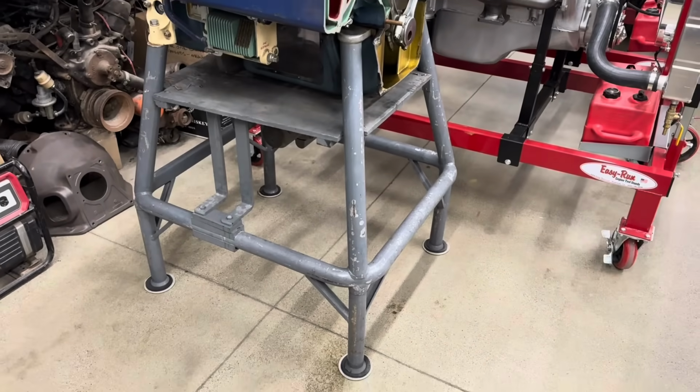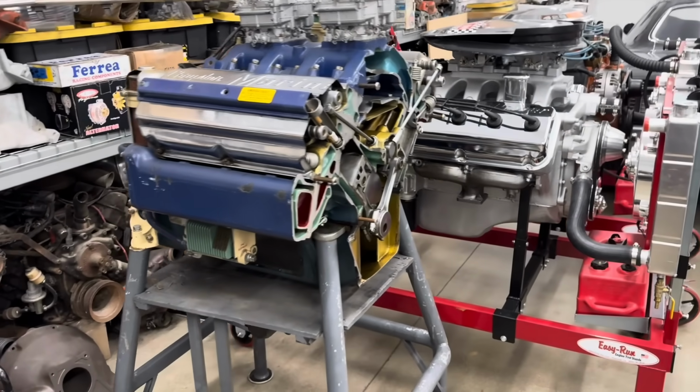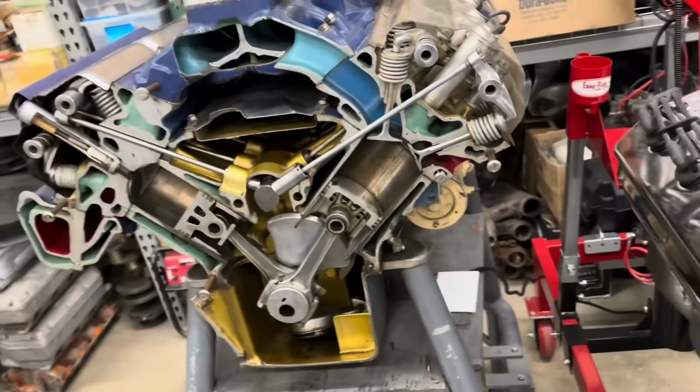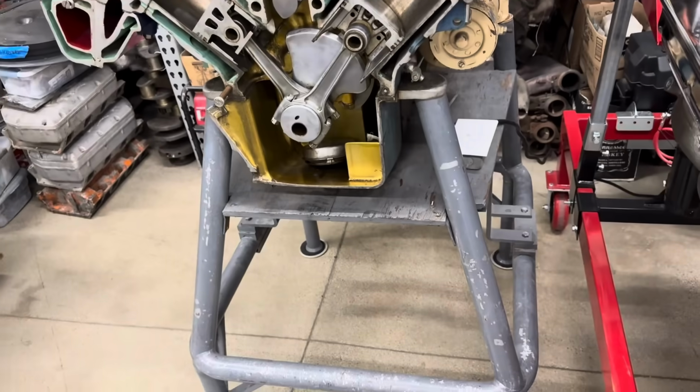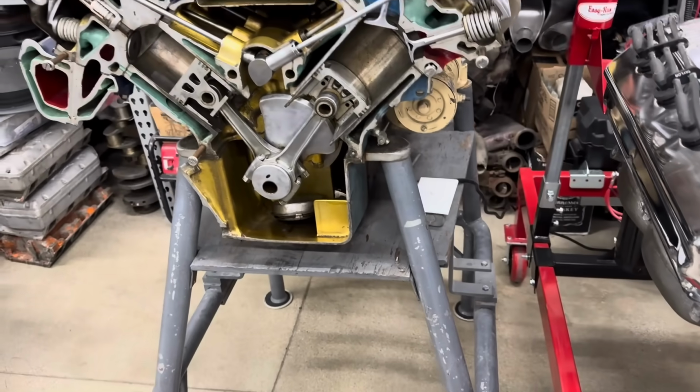Look at the stand too. I've seen a few of these before, like the 383 one that Jamie from Megaparts just got, and that one has a unique stand that was kind of top heavy. This one actually seems pretty sturdy.